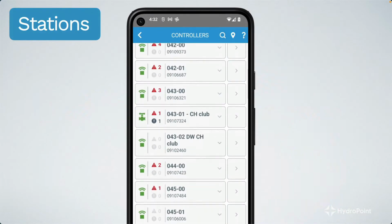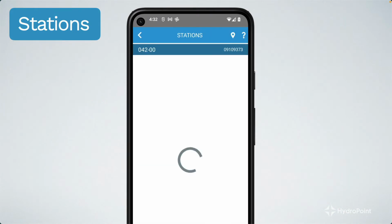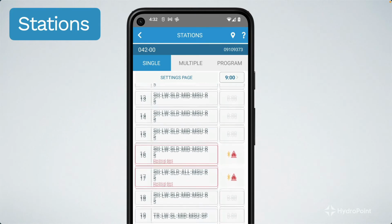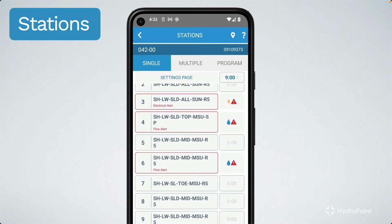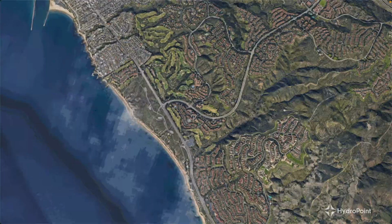And just like sites are made up of controllers, we know that controllers are made up of stations. When you select a controller, you're presented with a list of available stations. Now that we understand the site-controller-station relationship, it's time for us to get to work. We're making a service call, and it's our first time visiting this site.